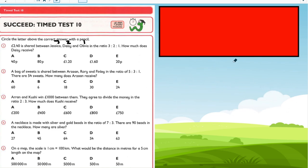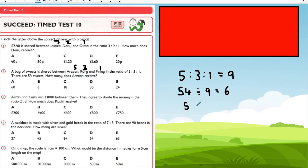Let's have a look now at question 2. A bag of sweets is shared between Arzan, Rory and Finley in the ratio of 5, 3 and 1. There are 54 sweets. How much does Arzan receive? So if we have a little look again at the ratio, it's worth just writing that above. So it's 5, 3 and 1. Those are the parts. We're going to add up the number of parts all together. So 5, 3 and 1 gives us 9 this time. So we know we've got 9 parts altogether. And we're then going to divide that into 54. So again, it's all about knowing your times tables. So 54 divided by 9 gives you 6. And then we're going to look at how many does Arzan receive. Well, he had 5 parts. So it's 5 times 6, which gives you 30.